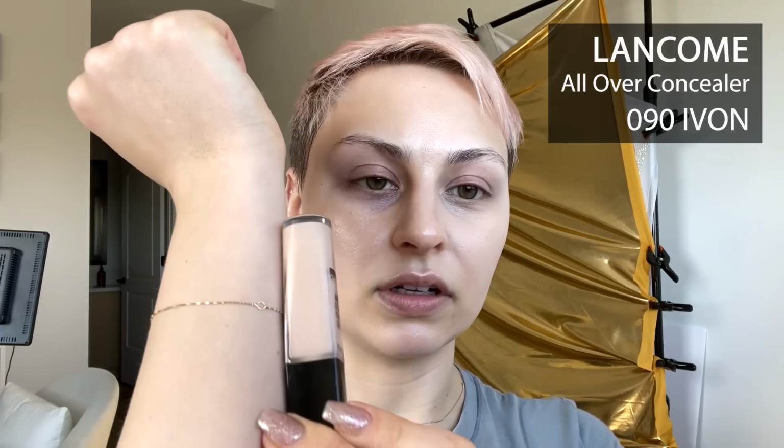Yeah, and I actually do like the color. It's not too bad. It's not super olive. It's definitely relatively neutral, but I think it'll work.